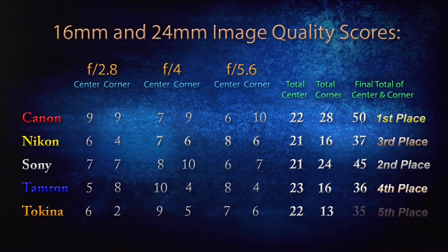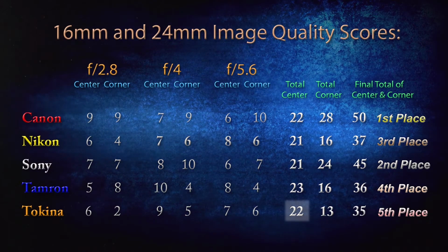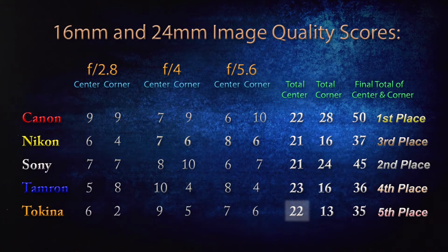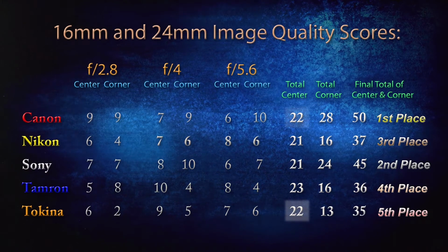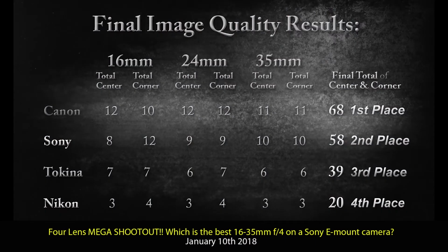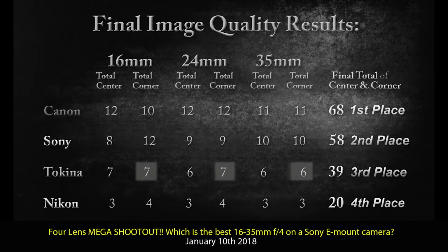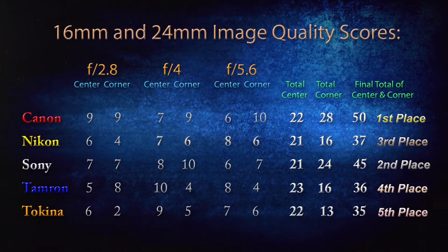In fifth place, if we were to only have looked at the overall level of sharpness in the center of the image and leave it at that, then the Tokina would have been as sharp as the Canon. But it was the worst lens in the corner. See that? That was a low score. In fact, in the f4 shootout video, the Tokina didn't do so well in the corner there either. So in this video, the corner dullness was the Tokina's downfall as an f2.8 as well.